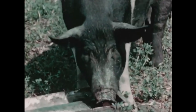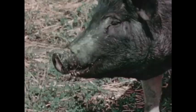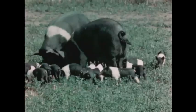A pig has cloven hoofs, which make it able to walk through mud without getting stuck. The large snout helps the pig in digging for food under the soil. It is used to push up the sod.